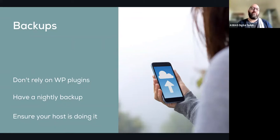And trusting a WordPress plugin is just like trusting the 18-year-old next door to look after your house when you go on holidays. It might work, it might not, but if things do go very wrong, they go terribly, terribly wrong. So rely upon your web host, not on your WordPress plugins, to do those backups. And make sure that it's a nightly backup. All the quality web hosts that I work with, SiteGround, Venture IP, Digital Pacific, they all do nightly backups.